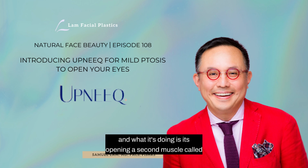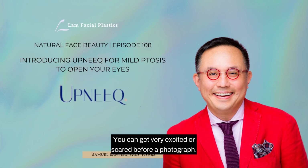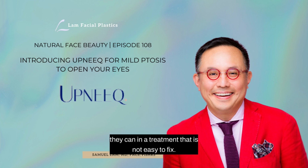And what it's doing is it's opening a second muscle called Mueller's muscle that is used for fight or flight. So, for example, if you said, look, I don't want to pay for that, what else can I do? You can get very excited or scared before a photograph. You'll see your eyes will open up by about 1 or 2 millimeters. But this is, to me, a big revolution, because it allows my patients to look as best they can in a condition that is not easy to fix.